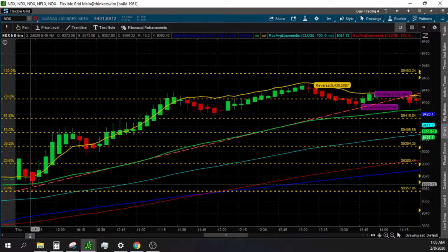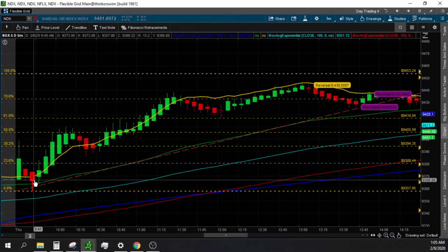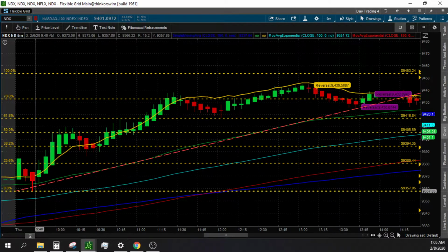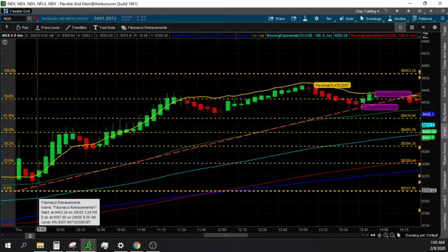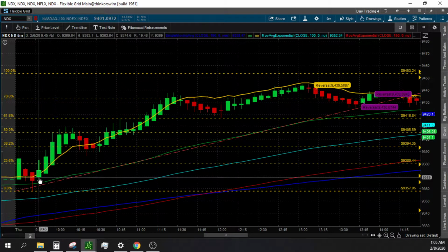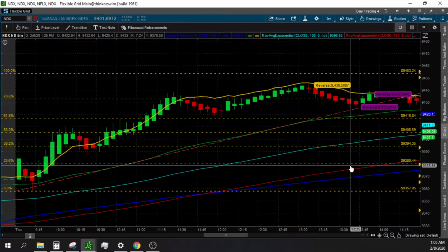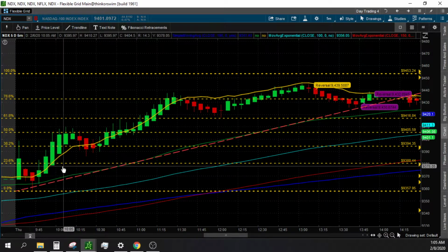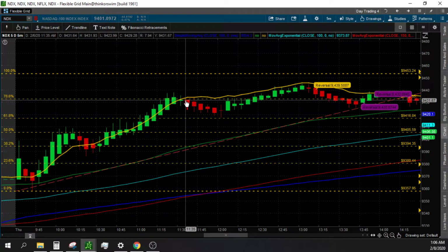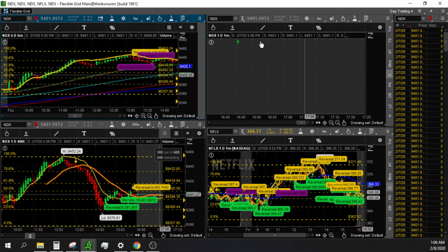The reason I put a put credit spread on the NDX starting on the 6th is because it failed to break this 93.57. So I had a good feeling once it broke this other support, the 93.80, I felt that it was going to continue to go higher. So that's when I put my put credit spread.